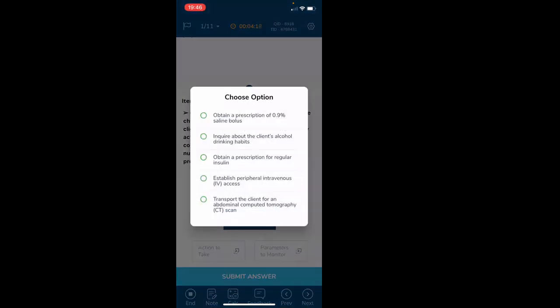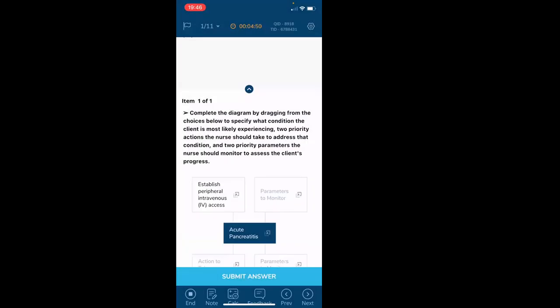So when we look at these options, this is where your ability to intervene comes in. From the client's diagnosis, we have the option of obtaining a prescription of 0.9 saline bolus. We have inquire about the client's alcohol habits, obtain a prescription for regular insulin, establish peripheral intravenous access, transport the client for CT. Okay. So I will be going for establishing a peripheral intravenous access.